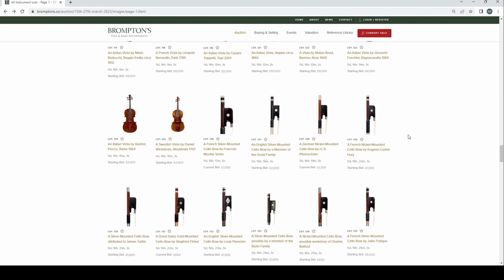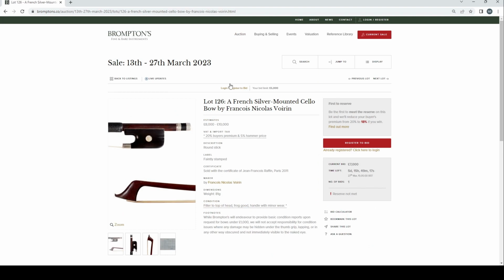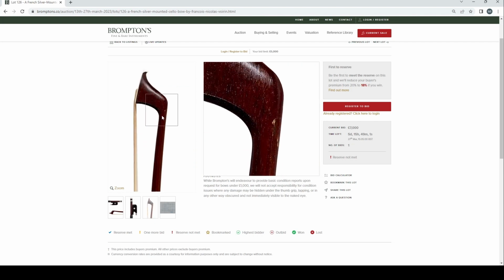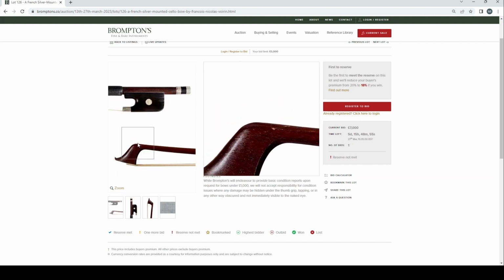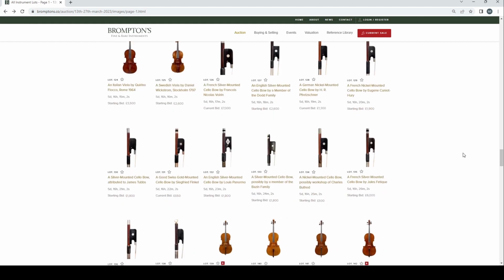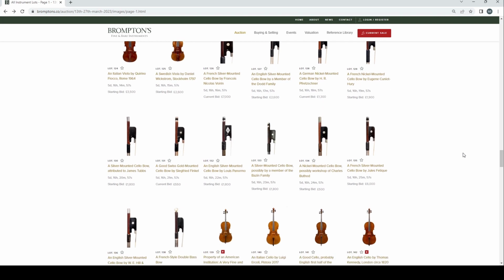Let's see what else. Got a few bows here, onto cello bows. Let's have a look at this French silver mounted cello bow by Nicolas Vorin, 8 to 10. It's the estimate. Got one bid on that. Filler to top of head, frog good, handle with minor wear. Let's see, can we see the filler? Kind of, possibly at the top. It's a little bit difficult to see in the pictures, but you can see that something funny has gone on there. Always check bow condition reports pretty thoroughly. I think it's a lot less obvious sometimes on bows than it is on instruments.